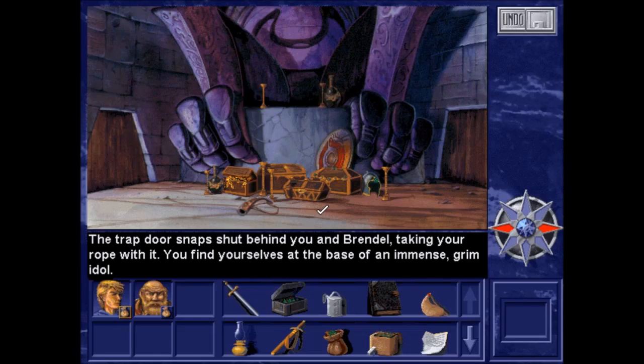Oh, hey, it's the Horn of Gondor. Oh, hey, it is. Actually, wait, if the thing snaps shut, wouldn't it cut the rope, maybe? I mean, it wouldn't take it with it. The way they worded it, it sounds like it slurps it up like it's a ramen noodle or something. Or spaghetti noodle or whatever. Ramen noodle. I had some earlier, that's why I said ramen instead of spaghetti first.